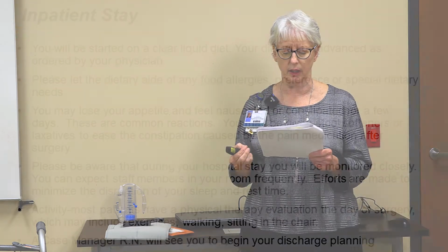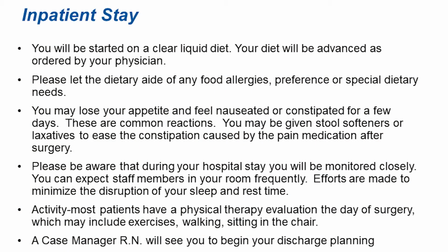And when Libby and Sharon, the physical therapist, talked to you, they did let you know that physical therapy will be evaluating you the day of your surgery. The goal with physical therapy is to get up, sit in the chair, do some exercises, and take some steps. And that is based on evidence-based medicine that early ambulation is one of the most important things you can do to have a successful knee or joint replacement these days.